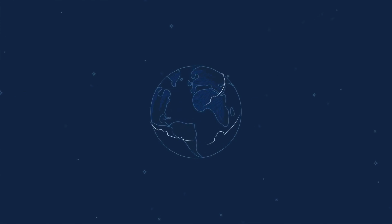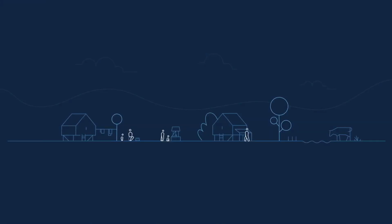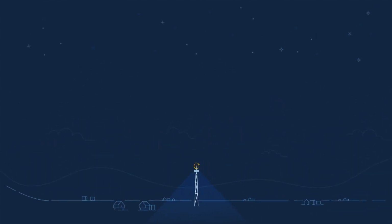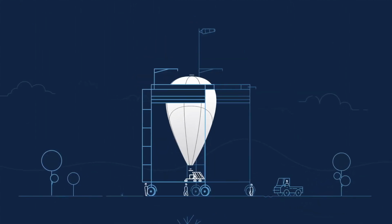While many of us take the internet for granted, large parts of the world are still unconnected. To bring the internet to people in these areas, we need to look up, way up. So how do we get there? With balloons. Really big balloons.